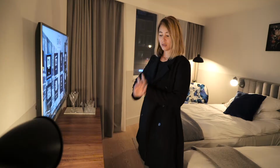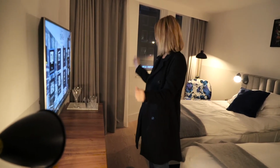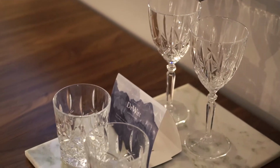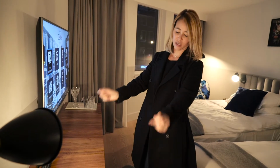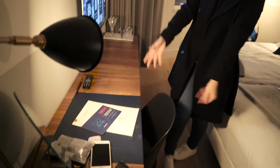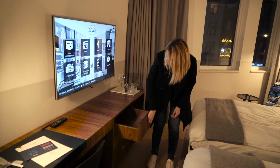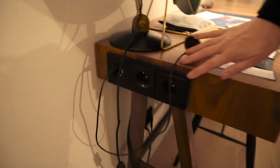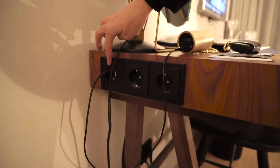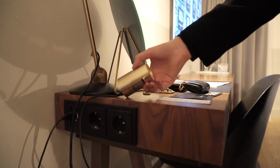We love that we have a working desk station and a huge TV, some glasses if you want some water or wine, champagne, whatever floats your boat. Your working station could be here. There's a chair, a mirror, some more drawers here that you can utilize. And they have some plugs here that you can use as well. They have 2 USB ports, 2 plugs. And this is actually a Bluetooth speaker.